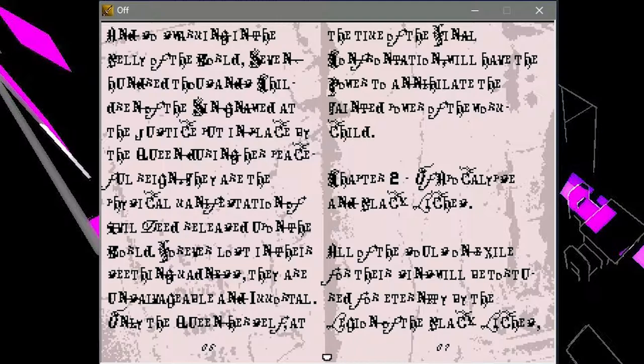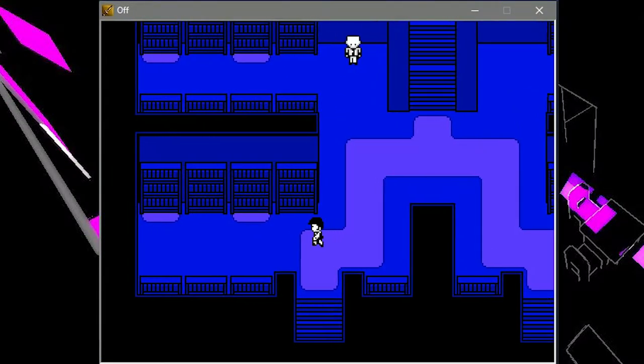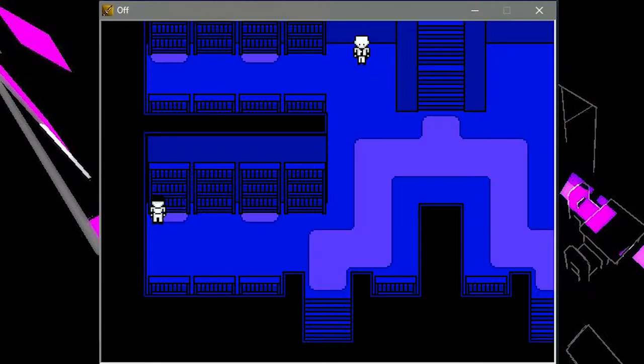Of chapter 2 of Apocalypse and Black Nightshades. All the something exiled for their something and for eternity by the Legion of Black Nightshades. Okay. Flower.